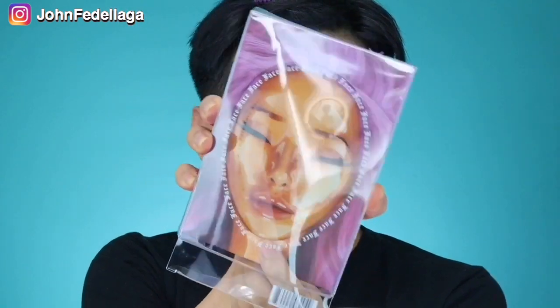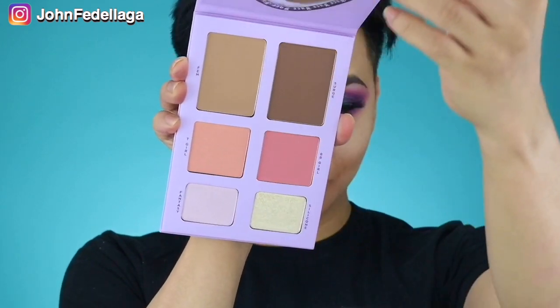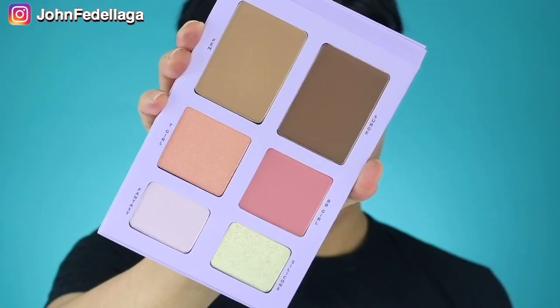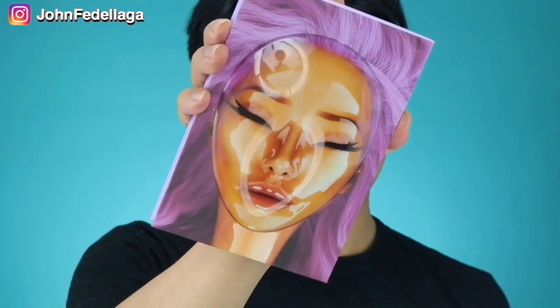So now, dito na tayo sa pagko-contour. But for my contour, we're gonna be using Nikita's Face Palette, which is this one. Yeah, so binili ko rin to because why not? I'm obsessed with Nikita and here she is. Hello! Oh my gosh, I really love this. Like, look at that. I am living with this. The packaging is so cute. There are two contour shades here and then two blush. One is shimmery and then one is matte and then two highlighters.